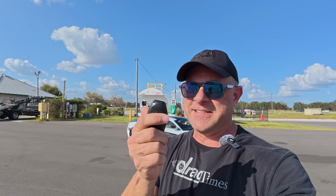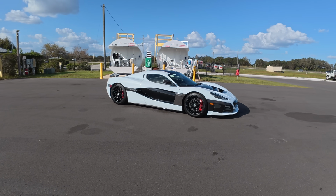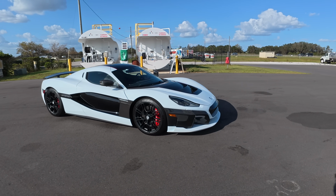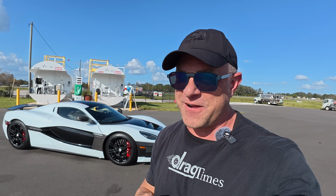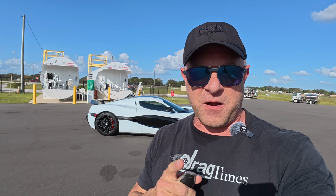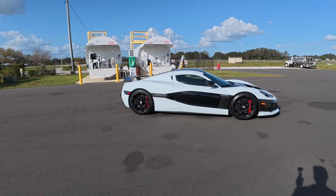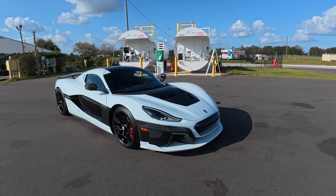So Mate and Todd came through. I have the keys to the Rimac Nevera, and I'm gonna get some revenge on my buddies over at Lucid, because this car has got 1,900 horsepower, runs like 8.5, 8.6 in the quarter mile. We don't know what it does in the half mile, but we are about to find out. So finally, I'll get a win against the Sapphire, but I had to bring out the big guns. Can't believe I'm gonna run this race.